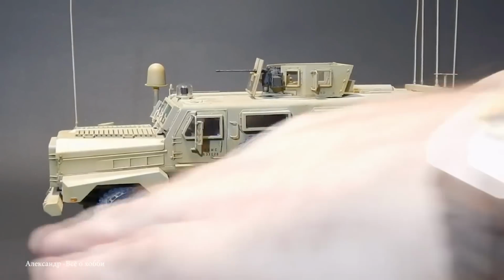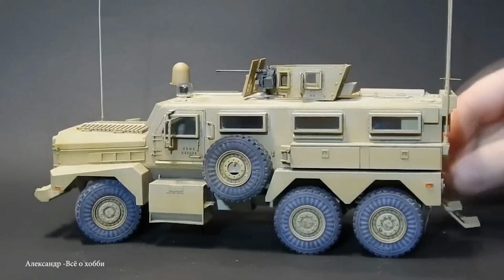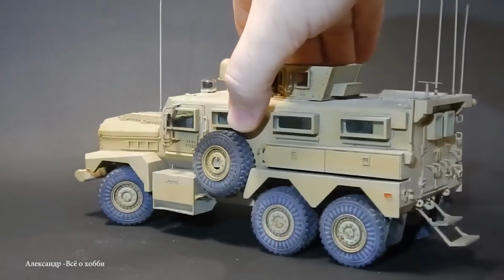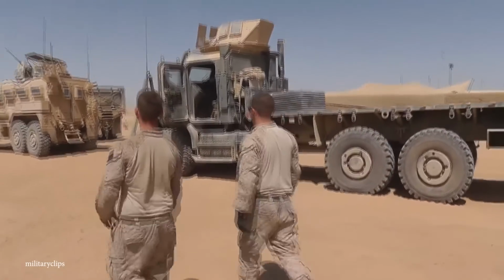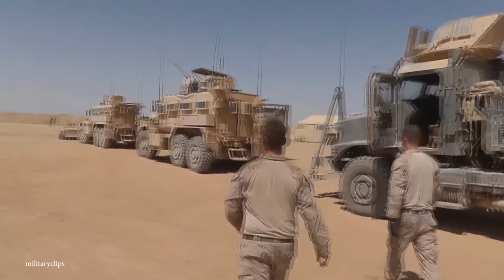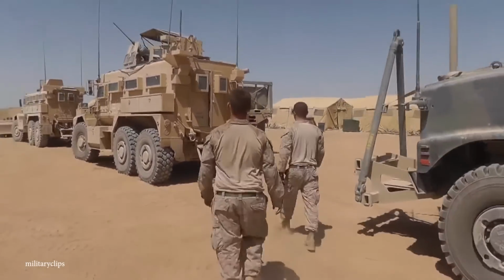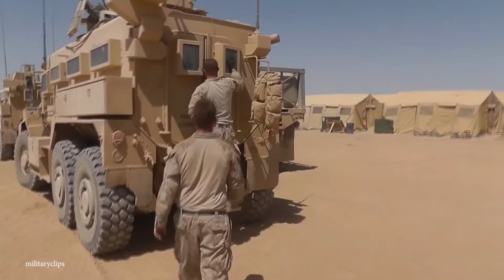Additionally, the V-shaped hull contributes to stability during an explosion, distributing the force more evenly and reducing the risk of the vehicle overturning or sustaining severe structural damage. By redirecting the blast and associated debris away from the crew compartment, the V-shaped hull design significantly reduces the risk of injuries to the occupants. It also plays a crucial role in minimizing the impact of debris generated by the explosion.